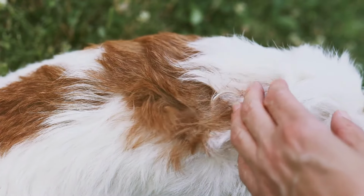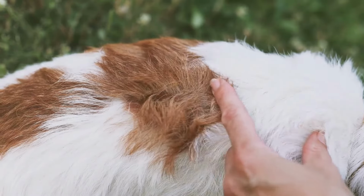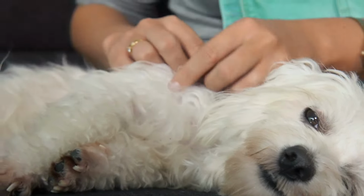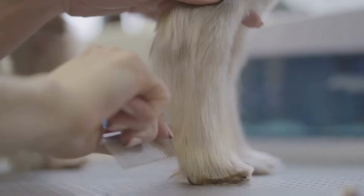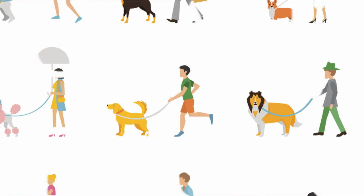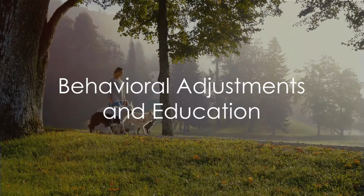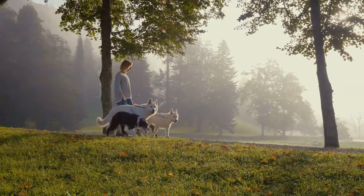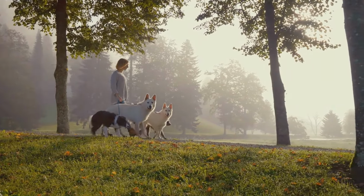Tick checks. After every walk, conduct a thorough tick check. Pay particular attention to areas that ticks favor, such as the ears, neck, underarms, and between the toes. Using a fine-toothed comb can help detect and remove ticks. Behavioral adjustments. Leash training. Keep your dog on a leash in areas likely to have ticks. This prevents them from straying into dense vegetation where ticks are more prevalent.